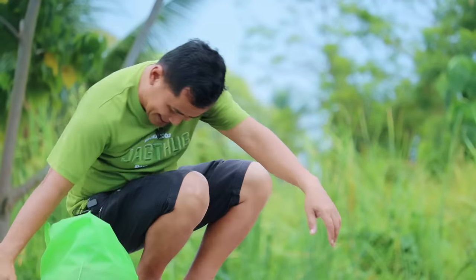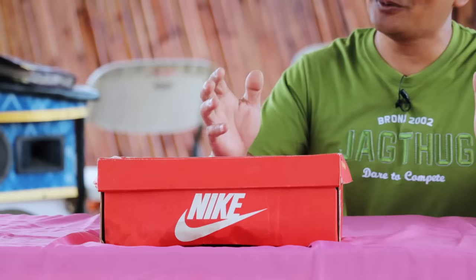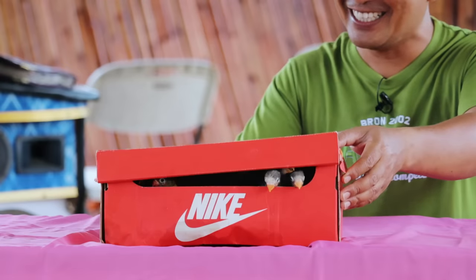So this is it, guys. This is one of the most exciting activities that our visitors would do, to feed the babies of our African lovebirds. I will open this one and they will relentlessly ask for food. So come on, let's go and do this.